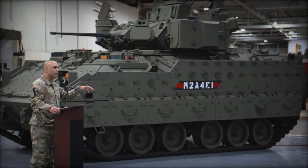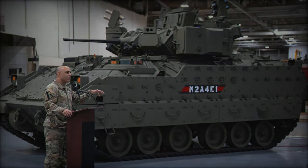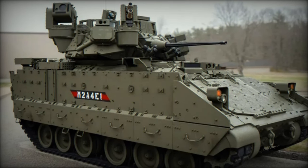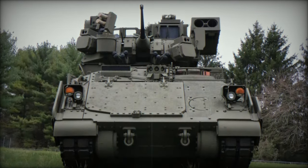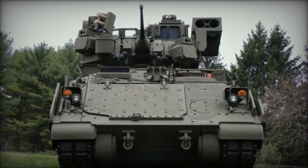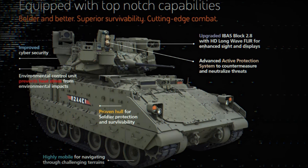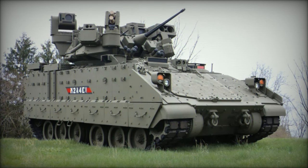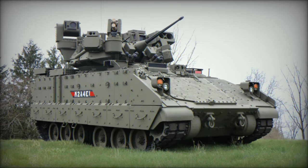and mission success. With the M2A4E1 Bradley, BAE Systems has once again demonstrated its leadership in the development of innovative defense solutions. The vehicle integrates cutting-edge technologies to address the threats of both today and tomorrow, positioning it as a formidable asset in modern combat scenarios. Combining advanced protection systems, enhanced targeting capabilities, improved mobility, and cybersecurity enhancements, the M2A4E1 is built to thrive on the battlefield and ensure the safety of its crew in increasingly complex and dangerous environments. As the next generation of infantry fighting vehicles, the M2A4E1 represents a significant leap forward in armored combat technology.